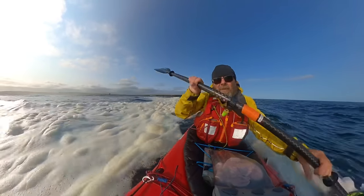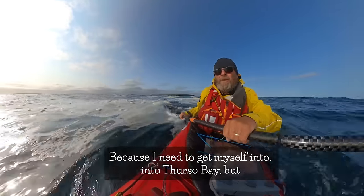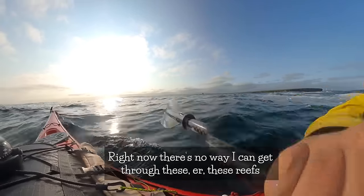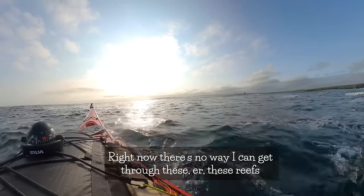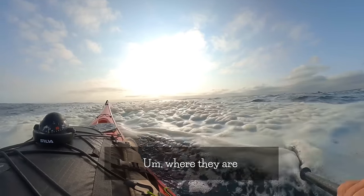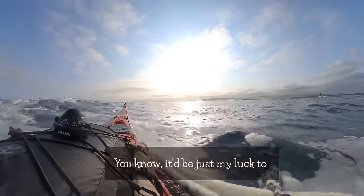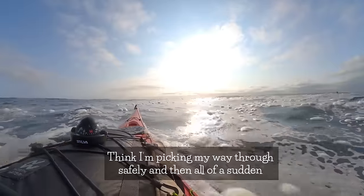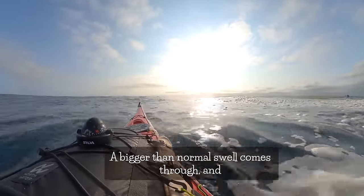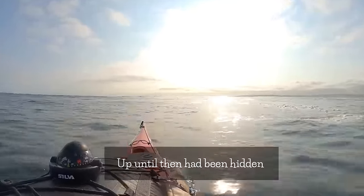And I don't want to stay too far from the shore, to be honest, because I need to get myself into Thurso Bay, but right now there's no way I can get through these reefs, because I have no idea where they are. And it would just be my luck to think I'm picking my way through safely, and then all of a sudden a bigger than normal swell comes through and exposes a reef that up until then had been hidden.